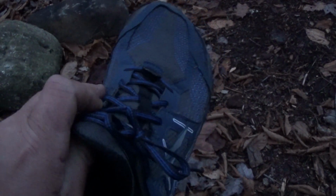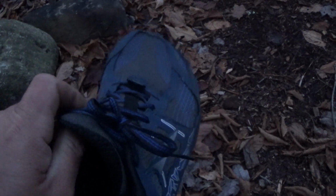Like I said, I was concerned when I bought these because they're not waterproof whatsoever. They have holes right there. Those are vents, so if your feet do get wet, the water could squeeze out. I was very concerned about that, and I'm actually quite surprised after today because we were going through some water and everything like that, and I didn't get wet at all. So maybe I don't need waterproof shoes the way that I thought.